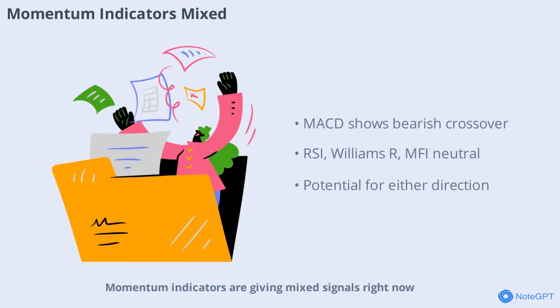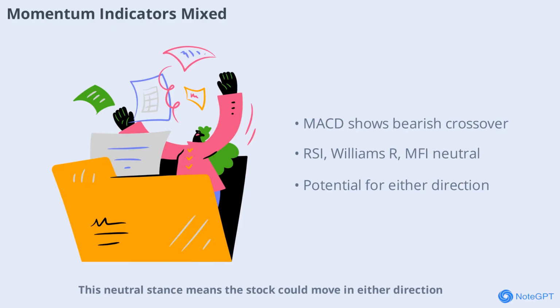Momentum indicators are giving mixed signals right now. The MACD has turned slightly bearish in the short term with a negative histogram. Meanwhile, the RSI, Williams %R, and MFI are all in neutral territory, suggesting the stock is neither overbought nor oversold. This neutral stance means the stock could move in either direction depending on upcoming news or market sentiment.